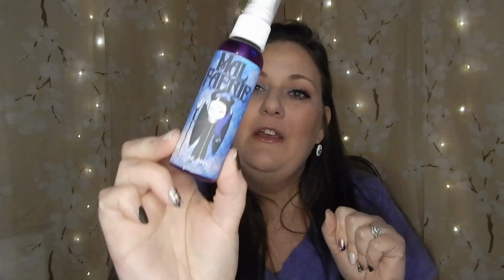So this actually turned out so good, and I absolutely adore this scent. I am so glad that I was able to create this. The scent came out so good, exactly what I envisioned. And so yeah, this is Mal Fari, which is dark fairy in Gaelic. So those are the 3 new ones that I'm adding in to the rotation.